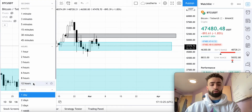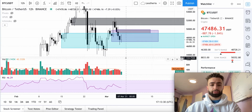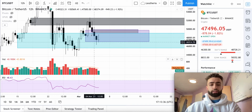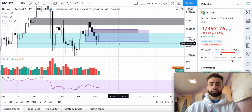But if we go to the 12-hour time frame, something I want to point out here that I think is really important. On the 12-hour time frame, there's a couple things. One, we have this decrease in bear volume as we go down. That's signaling that potentially we might get some bull volume starting to perk up, and that's what we're seeing on this 12-hour time frame.